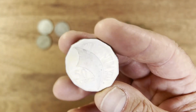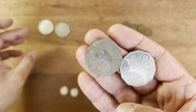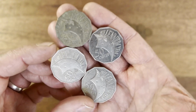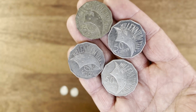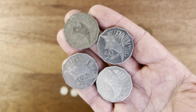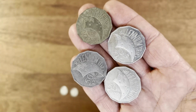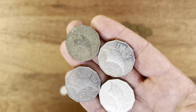For an uncirculated version of one of these, if you can find one, you're looking at around $50 on eBay, that's the current sales price. But if you get them graded and find one even in an MS62, which is not the best grade, you're looking at around $760. And the top population, what they call top pop, is only an MS64. You're looking at $2,100. So definitely something to look out for.